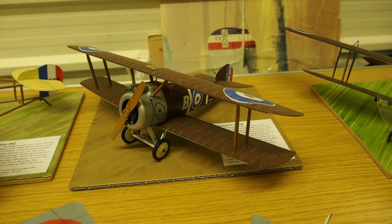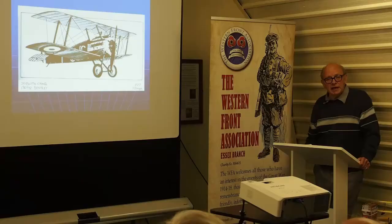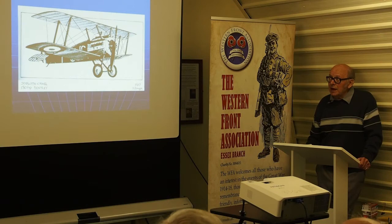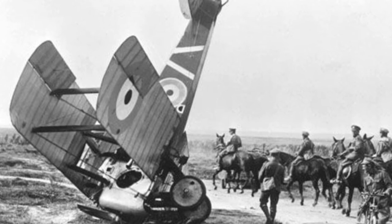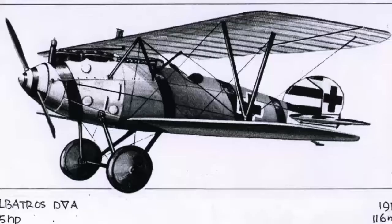It was a pig to fly, apparently, for young pilots because the torque in the engine, when taking off, threw it violently to the right, and you had to take off and crab to the left. Once in the air, it was fine because you could do right-hand turns on a button and turn around. They say that there were more deaths in training on Camels than there were actual fatalities in the air. 4,400 produced, and the Royal Naval Air Service also flew them. Right, Albatross D5.